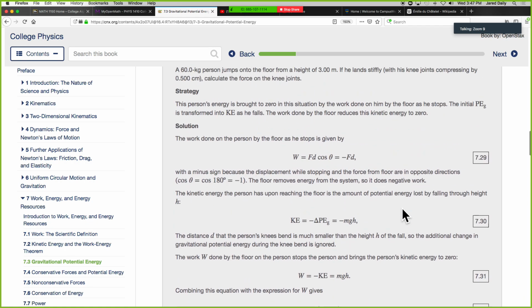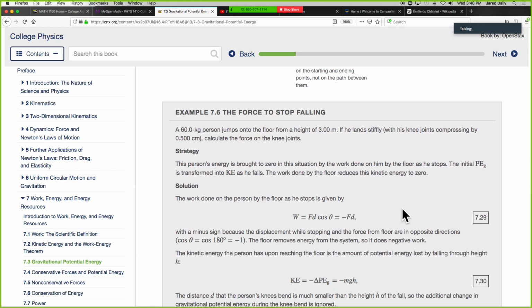In this case, they have a person who's jumping onto a floor, and his knees are going to compress as they stop his fall from 3 meters, right? And they compress just a little bit, like half a centimeter, say 5 millimeters. We want to know how much force that is on the joints. Well, remember that the knee joints at this point are doing work to slow down the jumping person, right? They're pushing on this person, and they're slowing this person down.